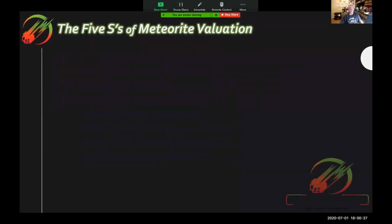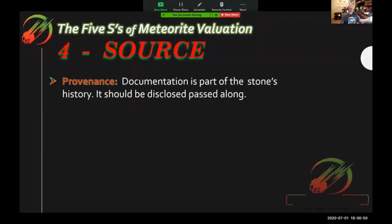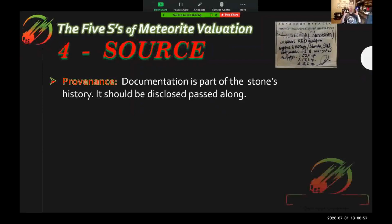Now we're going into the confidence that we had on the other one. We're talking about source. So one word that comes to mind when we meteorite people talk about source and value in meteorites is provenance. Provenance, provenance, provenance. The provenance belongs with that rock, with that stone. Like this right here is an example of a beautiful museum piece of documentation that accompanied Oz Backman's piece of Johnstown. Just beautiful. So that needs to be passed along. It's part of the rock's history, the stone's history, and it should be disclosed all the time, in my opinion.